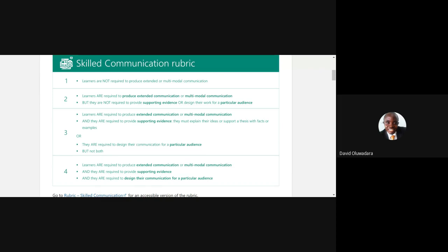But for level 3, they have to do the extended communication, provide supporting evidence, and or provide communication for a particular audience, but they do not have to do both. That means they don't have to provide supporting evidence as well as design communication for a particular audience. Now for level 4, they must do all: extended communication or multimodal communication, supporting evidence, and design their communication for a particular audience.